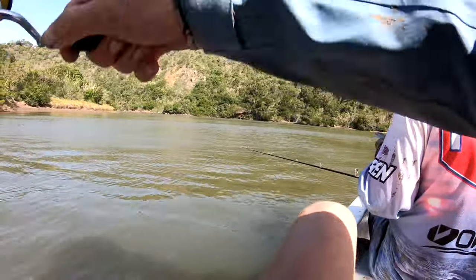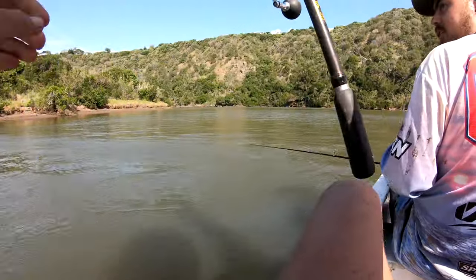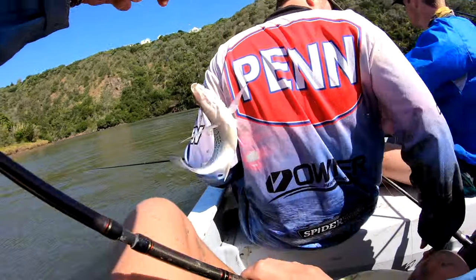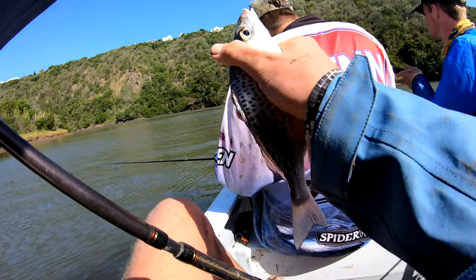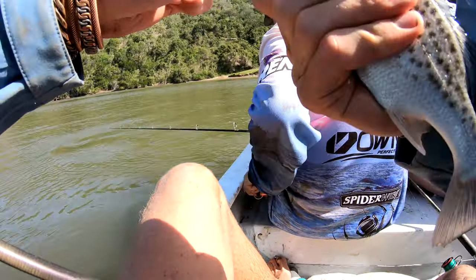Yeah, fat fish. Fatty. No, it's more grunter. Small grunter, bro. First grunter of my life. Well, no, actually, second one. It's about the same size, isn't it? Stop. It's my PB grunter. No, man, you're lying. Promise you. Told you, grunter.